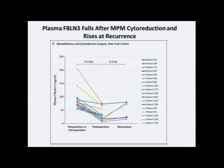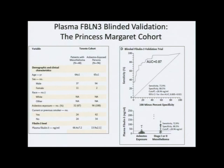And lo and behold, if you operate, even if I operate on the patient, you can show that the levels will go down, which is a good thing. And then, unfortunately, if the patients recur, the levels go up. So maybe this is a marker that you can follow patients to see how they're doing also. It doesn't mean anything unless somebody else can do the data and say that it works.